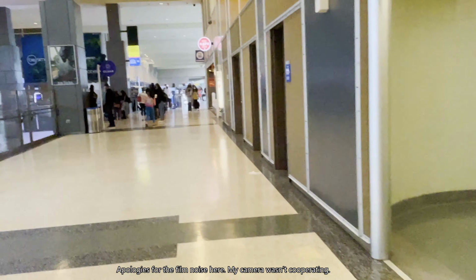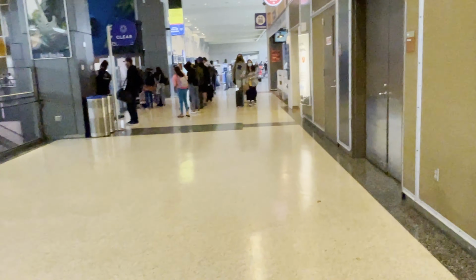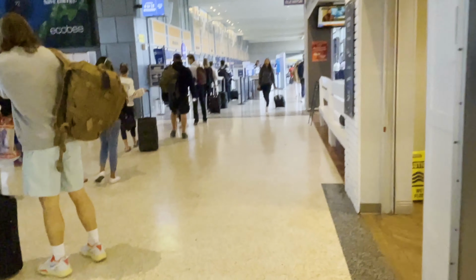ABIA is a great example of how airports should be designed. There's tons of space, and it was designed to be easy and intuitive to navigate. From the front door, you can see all the functions that you'll need to get you from the ground to the air.